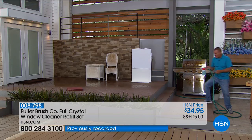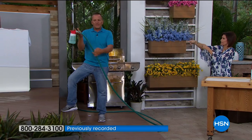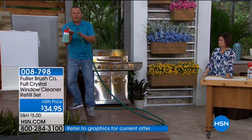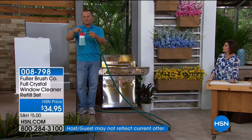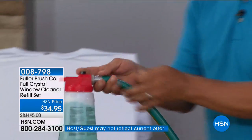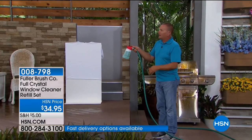And here's the cool part. You're not using a pressurized hose or anything. It is just that attachment. What it does is it takes your garden hose water pressure, whatever that may be, and supercharges it with a venturi inside the unit, to where now I can stand with both feet flat on the ground. I'm going to stand all the way back here.